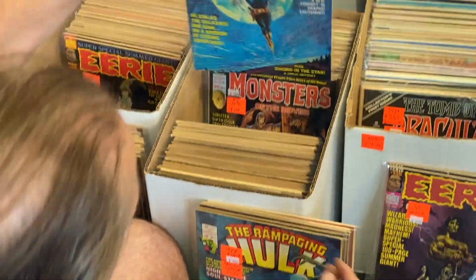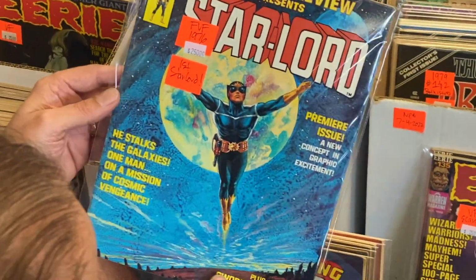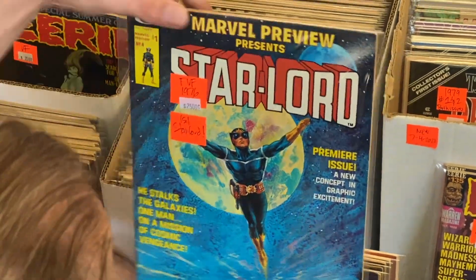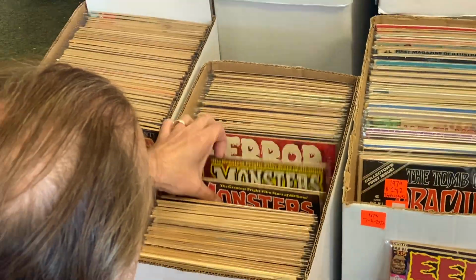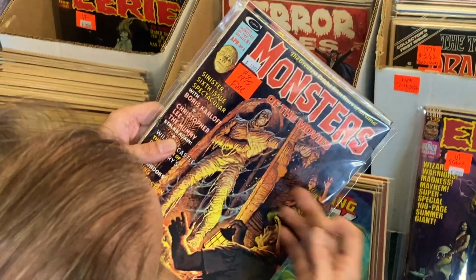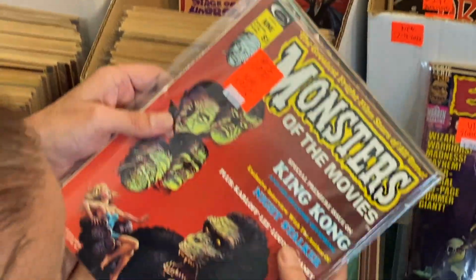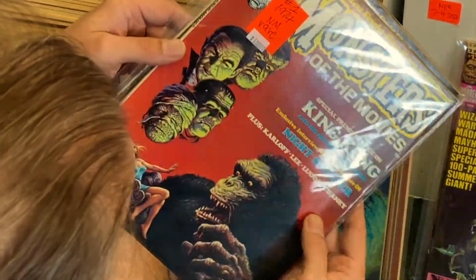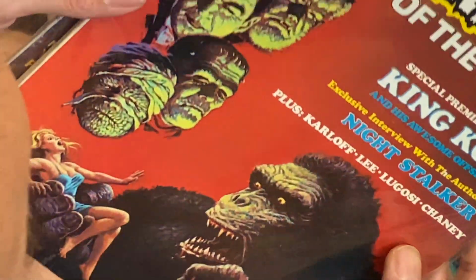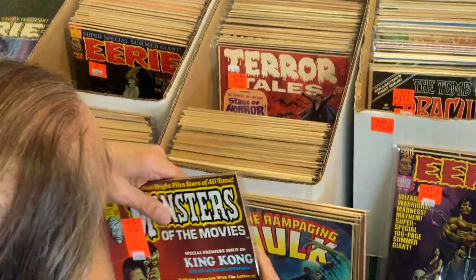Almost. Oh, Star-Lord first appearance. The first appearance of Star-Lord. It's a beauty. These are undervalued, but what are you gonna do? All right, so these Monsters of the Movies, I love these. They do have comics in them, not much though, but they're just like Marvel Famous Monsters of Filmland magazines. This King Kong one from '76 is like near mint. I don't think I've seen a nicer one than this one. $100. Probably a gouge, but what are you gonna do?